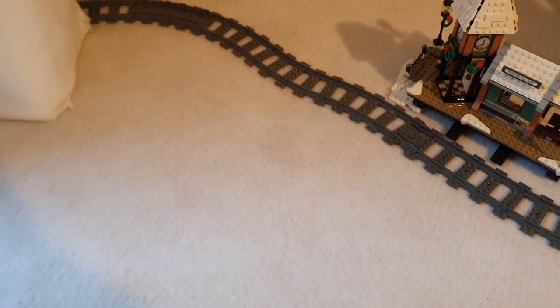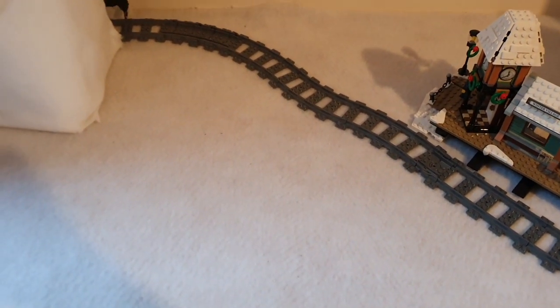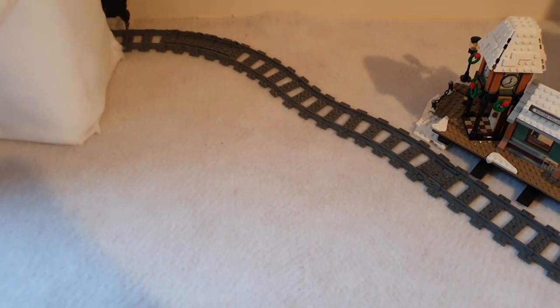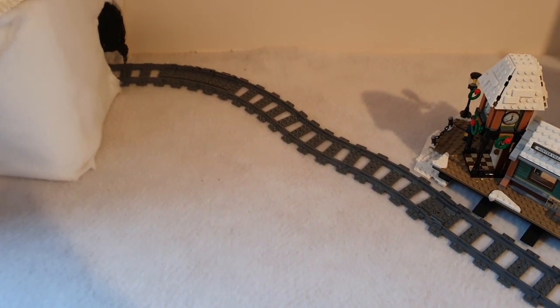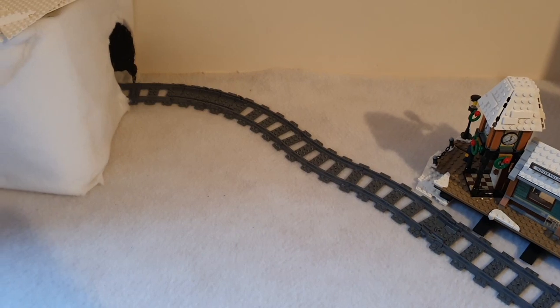I'm going to get as many buildings laid out, and I think I'll save the character scene setup for next week. So come back for that video. But if you want to see why we've stolen all the base plates, I'll link up our Winter Village up in the main city for you, so you can see that.